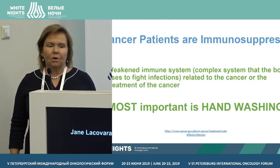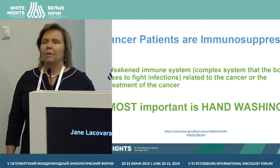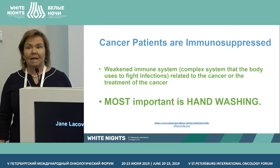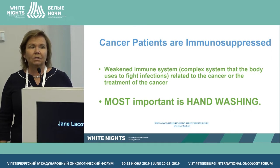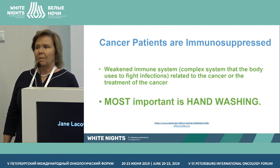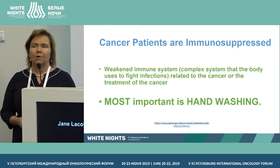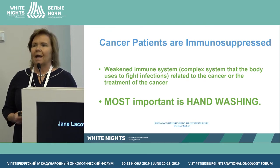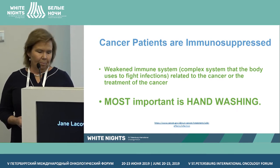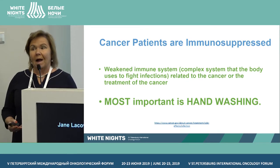So cancer patients are immunosuppressed. What does that mean? It means they have a weakened immune system. And the most important thing we can do to help them is to wash our hands many times. And the most important thing that the patients can do is wash their hands. The other thing that we teach our patients about being immunosuppressed is that they should avoid meat, fish, or eggs that are not well cooked, because that can cause salmonella. We tell them to stay away from dirt and plants because there's many funguses that grow in the dirt. We tell them to avoid crowds.